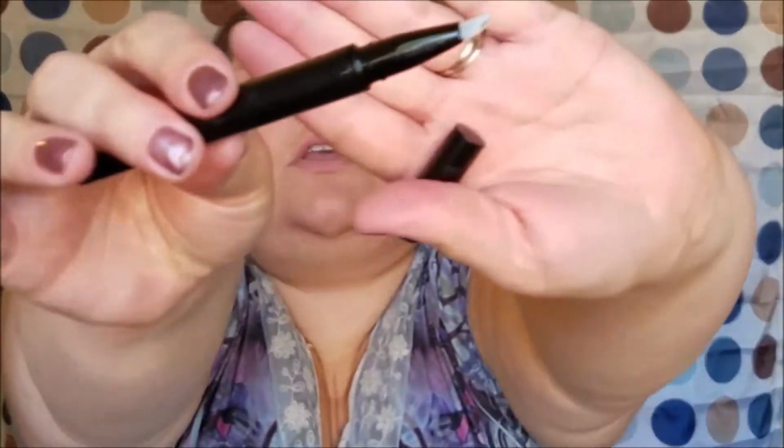It's like a brush, but oh my God. So that's, yes, this is the eye booster. So this will help your lashes grow. And then this is the cream eyeliner. Oh, haha. So it's a tip like this. Hopefully you can see that. So it's like that. So this is the cream eyeliner and that's the lash booster.